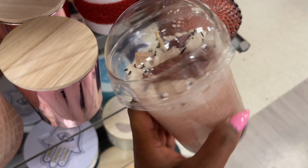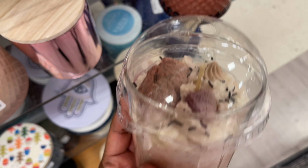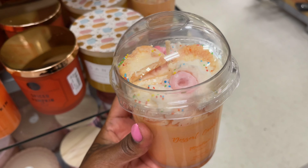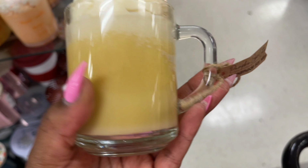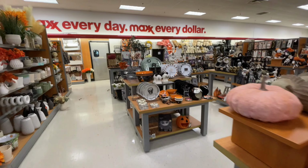If y'all ever see this brand dessert candle, cookies and cream, oh my God, it smells so good. So far, I've seen three scents. This one, that mandarin, it smells exactly like it. And I picked up a strawberry. I thought this candle was just so cute. That one didn't smell too much like anything.